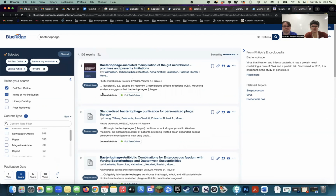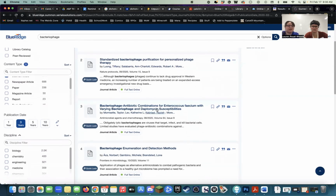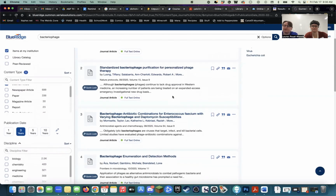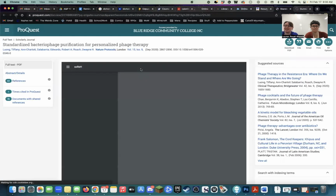You'll see all of them say journal article. When you want to access the full text of the article, you click that button. Let me look through and see. You stop me, Lauren, if something looks good. That second one looks really good because we were talking about how we were using bacteriophages to kill off bacteria like MRSA that was infecting somebody but wasn't responding to traditional antibiotics. That standardized bacteriophage purification for personal phage therapy sounds kind of up our alley. All right, so we're going to click on it and see if it is up our alley, because sometimes it can be deceiving.